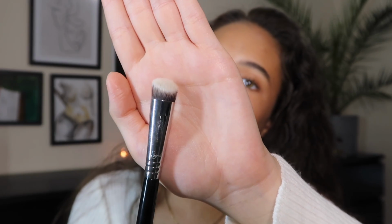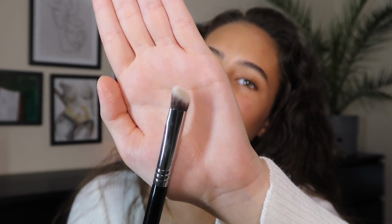Then I'd have to say this one is the Sigma Bake Precision P89 brush. You can see by the shape of the brush that it's quite an angled flat brush, so I like to just use that under my eye just to press it in.